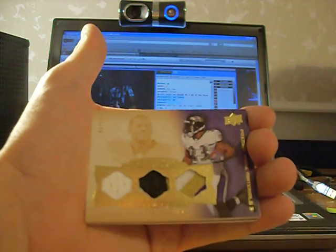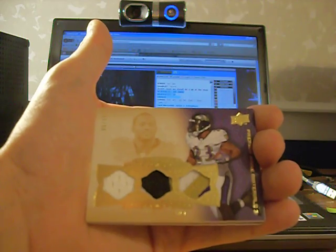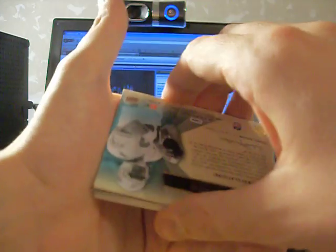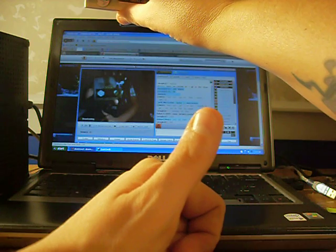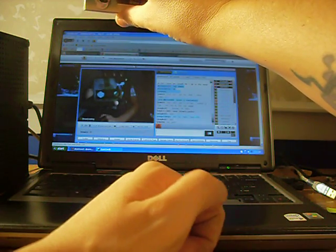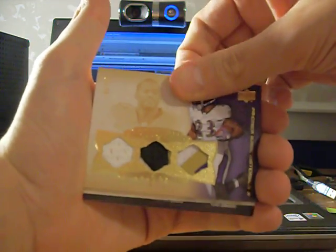Not bad patches. It'd be for the Ravens. It'd be a Willis McGahee jersey. Looks like 3-color patch, numbered 6 of 15 for the Ravens. See the 2 colors in the middle, and then obviously the both breaks on the end. Pretty nice to go to the Ravens, numbered to 15. Yeah, it is a pretty nice patch. Next card.